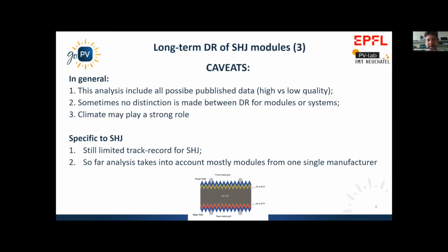Now, of course, this analysis comes with some caveats, or multiple caveats. In general, this kind of analysis includes all possible published data in the literature, which means very high quality data as well as low quality data, indoor measurements and outdoor measurements. Not always does this work differentiate between degradation rates for modules or for systems. And of course, climate can also play a role.